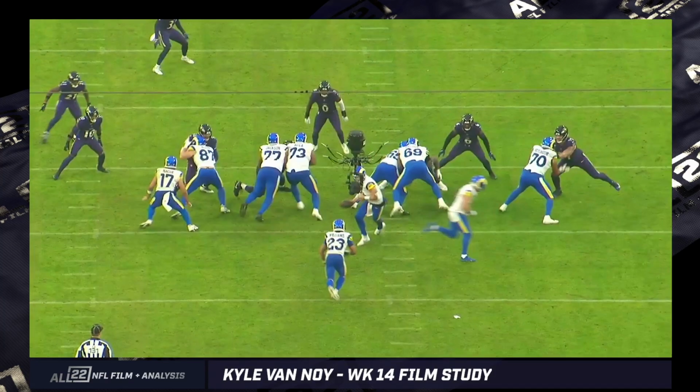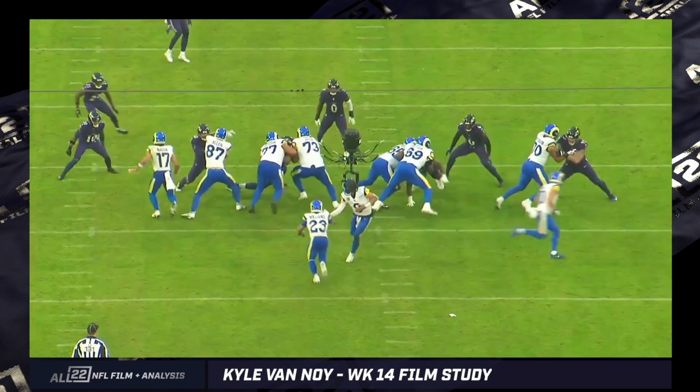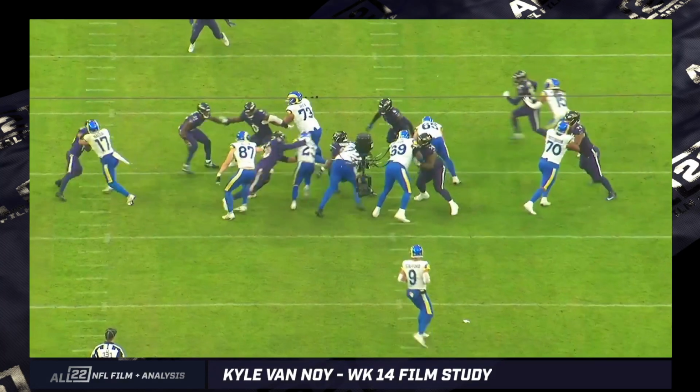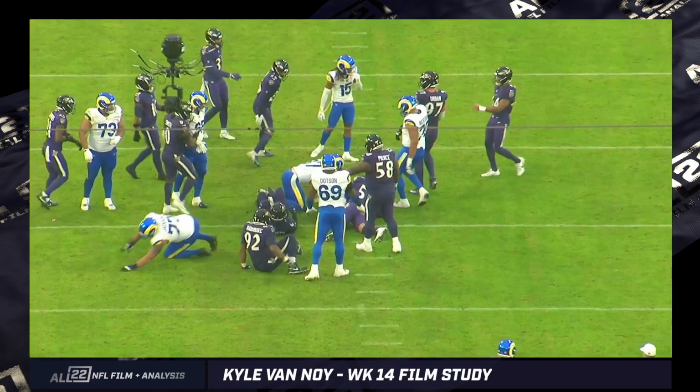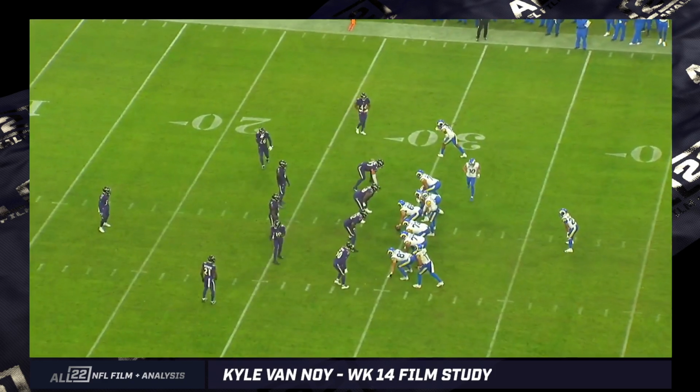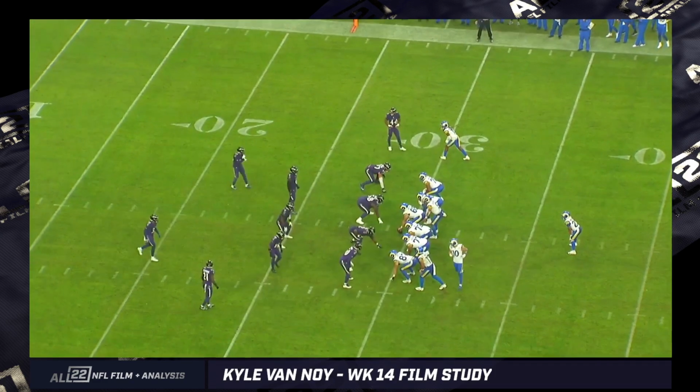In this case, Van Noy destroys the whole scheme because he's stepping down flat, head on the inside here, able to see the football, hand it off, disengage from the defender. It goes down as a 4-yard gain. Queen is also involved, but it at least got them a little bit off schedule from the standpoint of it wasn't 5, 6, 7 yards where the whole playbook was available. Creates a 2nd and 6.